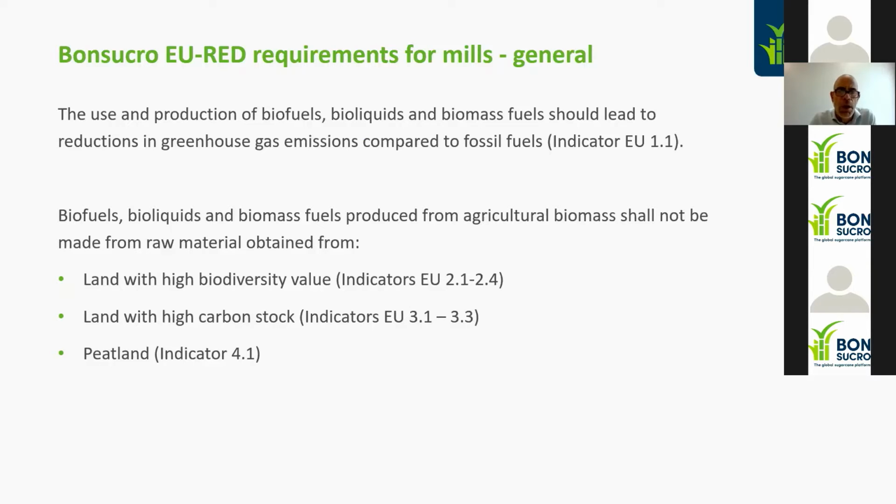One thing I'd like to highlight also in this slide is that in the new Bonsucro EU-RED standard, we have used a new numbering of indicators. And indicators have been listed, starting all indicators with EU, referring to the fact that it is an indicator specifically meant to comply with EU-RED requirements, and then starting with indicator 1.1, and as you see here, 2.1, 3, 4, and then for supply chain requirements, it goes on with indicator 5 and 6 and so on. I'll now go through the indicators in some more detail.